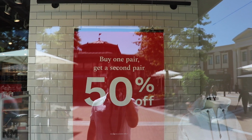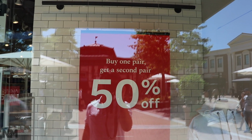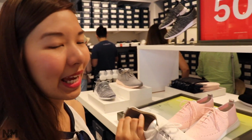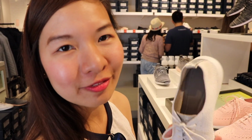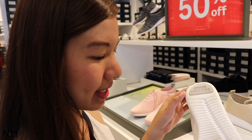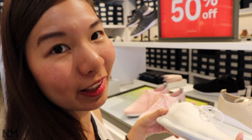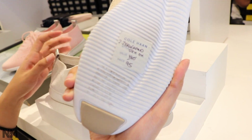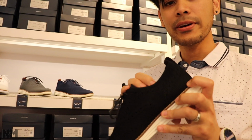On the right of Robin's Jeans is Cohan, which is a shoe store. So it's a BOGO 50% off. Buy one, get one, 50% off. Are those good pairs? I like Cohan shoes because they are very, very light. If you are to get these shoes, it's $114 and you get the second pair for 50% off. So the second one will be half off.